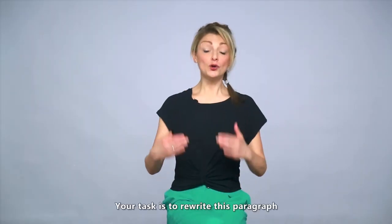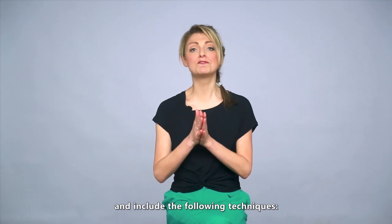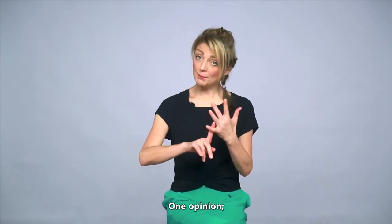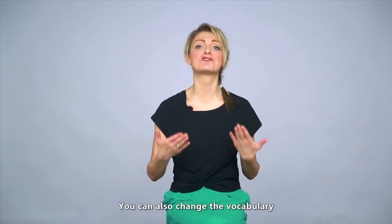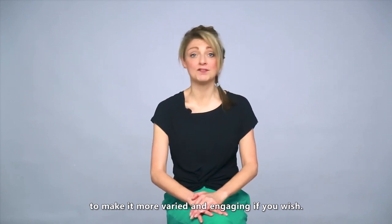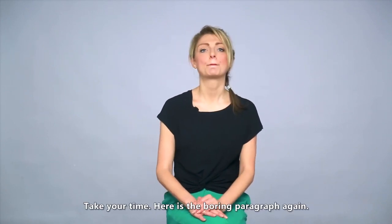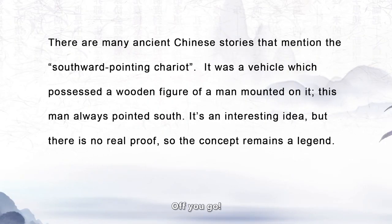Okay, your task is to rewrite this paragraph and include the following techniques: 1 opinion, 1 rhetorical question, 1 fact. You can also change the vocabulary to make it more varied and engaging if you wish. Take your time. Here's the boring paragraph again. Off you go.